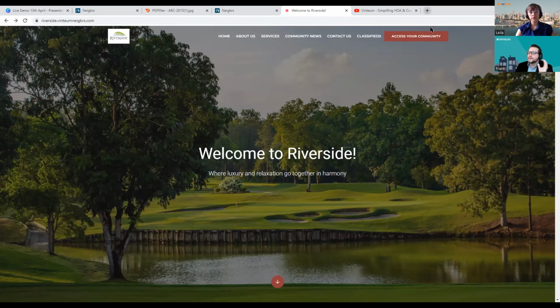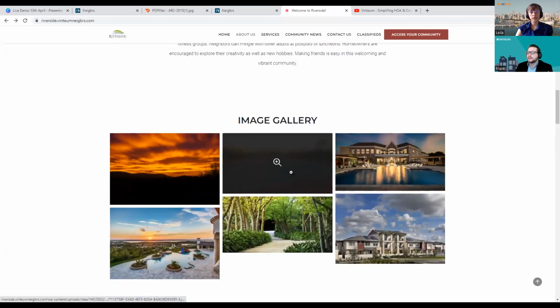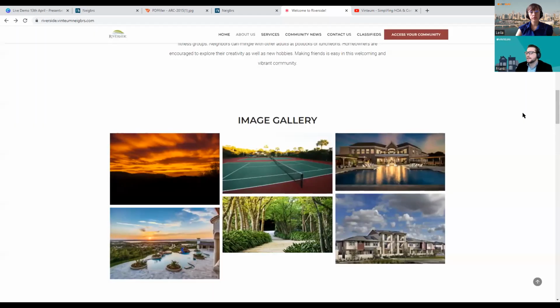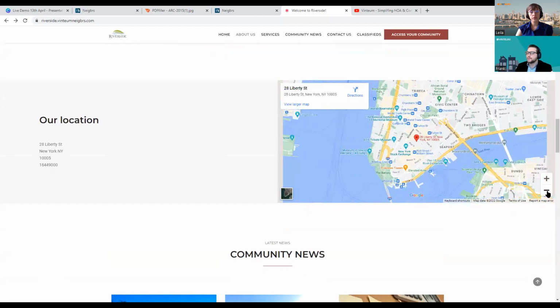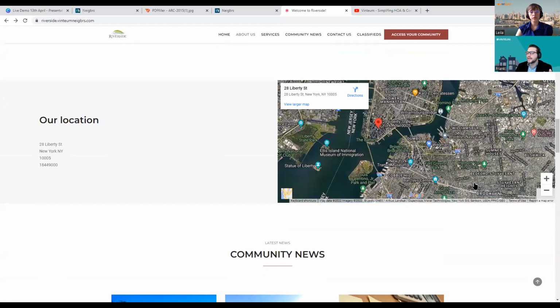And as you scroll down with this specific template, I can see all of the tabs in the one central page. So my About Us section, my image gallery, just highlighting some of the nicer features within the community. And as I scroll down, I can have this Google map. It's just an interactive map letting folks know exactly where the community is located.